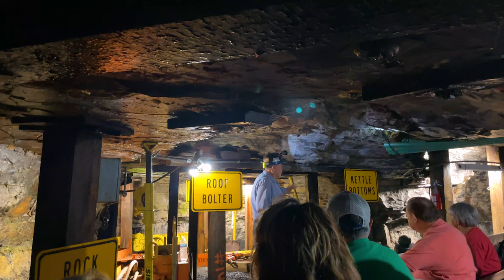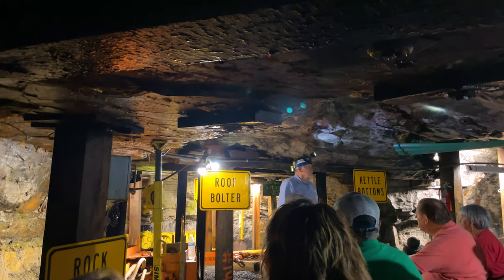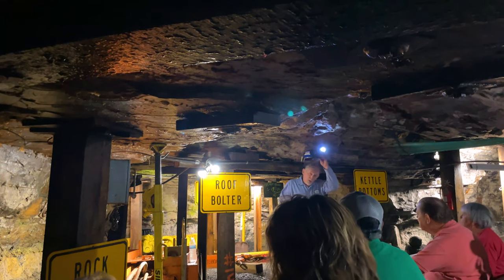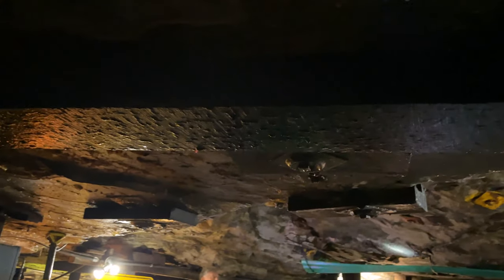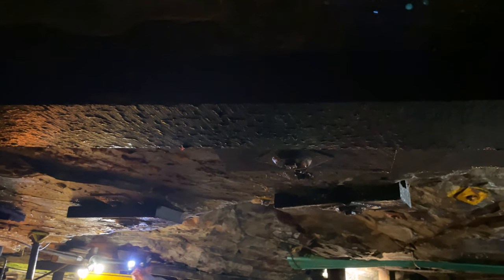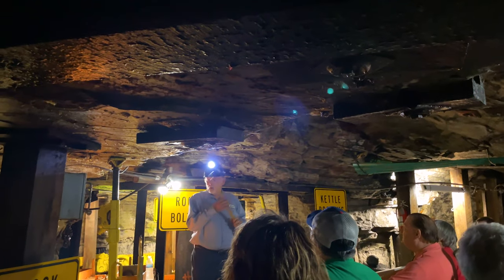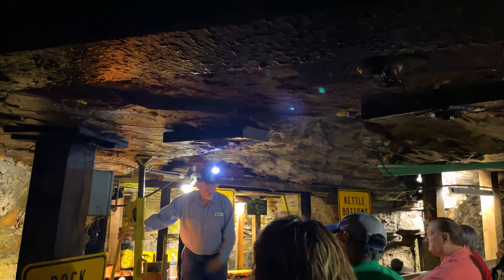Once they shot that coal loose, they used a machine to gather it up. Every section had one or two of these, what we call roof bolt machines. If you look above your heads and you see all these little squares or plates, everywhere you see one of them, that's a roof bolt. The way this machine works, you've got a piece of drill steel with a sharp bit. You put this in a drill head, and you can move this machine around, it'll tram.